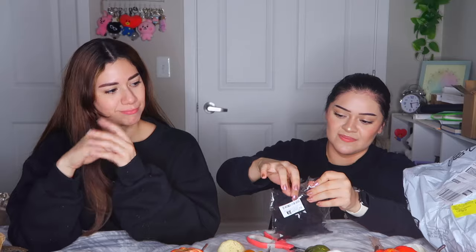So they're just these little cute bats that you put on your wall, and it's cute because you could literally bend the wings. So it looks like they're kind of flying on your wall. Different sizes. So yeah, I'm gonna be taking these to work.